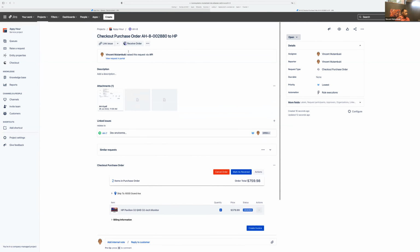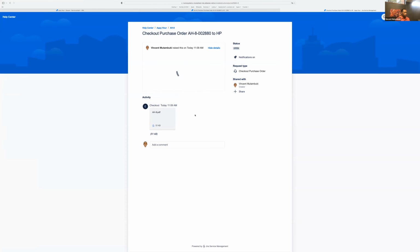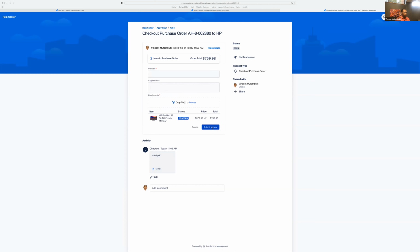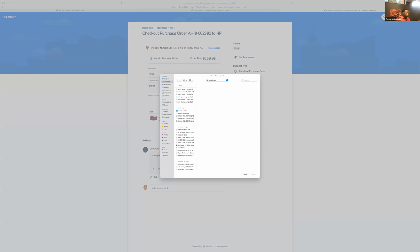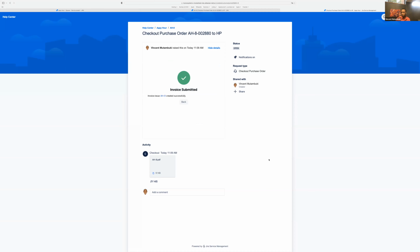Now, as a vendor, I am going to fulfill this. So a vendor will receive an email, they'll come in here, and then they'll fulfill it, and then create an invoice. Let's see, 1, 2, 3, 4, done. And then I can upload my invoice and then submit the invoice. Now this will create an additional ticket which can be sent to your accounting teams.